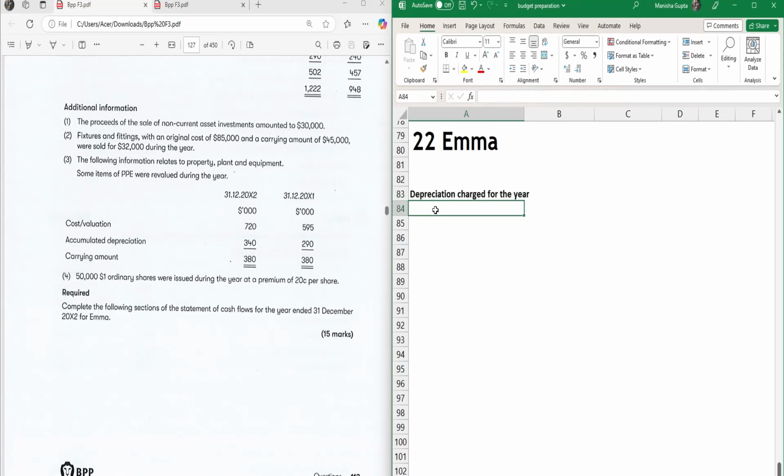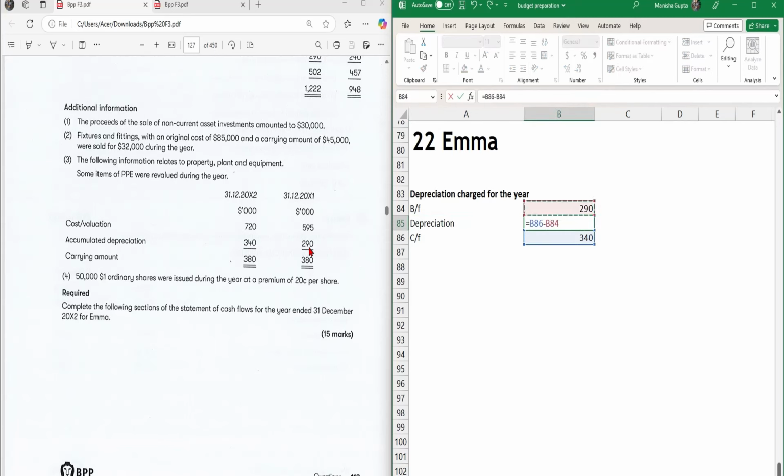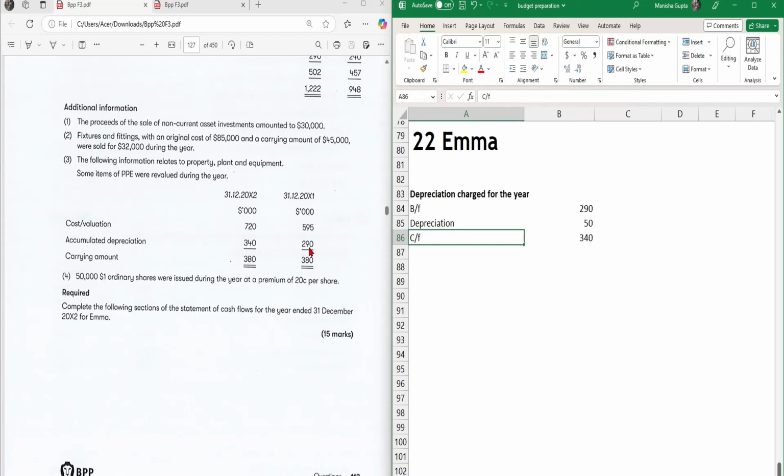If you are not going to follow the ledger approach, then you can write down the brought forward balance. What is the brought forward balance of accumulated depreciation? Obviously, the closing balance of the previous year is the opening balance for the current year. So that's 290, right? And now what is the closing balance for this year? Closing balance is 340. So the difference between these two could be our depreciation charge for the current year. So here 50. Am I right?